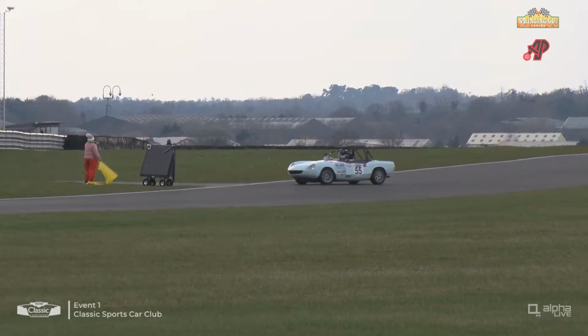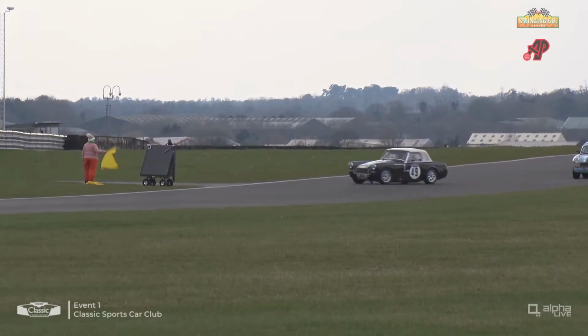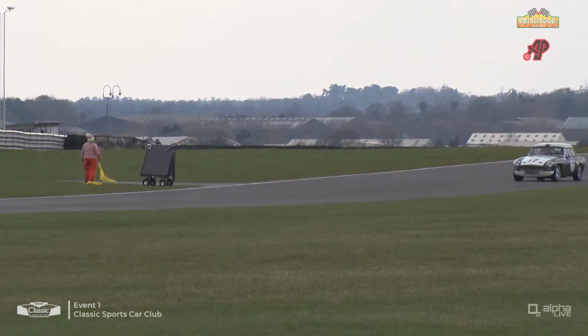So the Swinging 60s competitors making their way in towards the Parc Fermé area. I can see striding purposefully in the general direction of where the winners are being parked up is going to be Chris Buxton. So I will hand you downstairs to Chris Buxton whilst I can just ensure that I can go for a natural break.